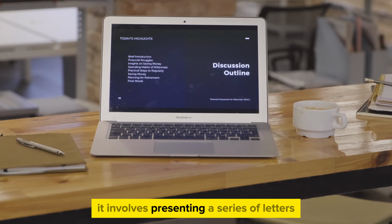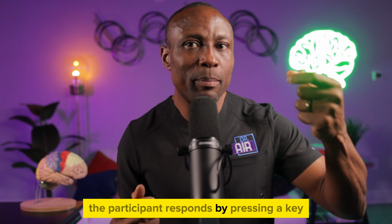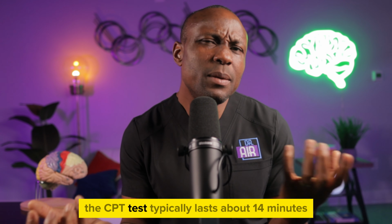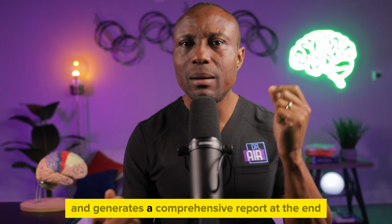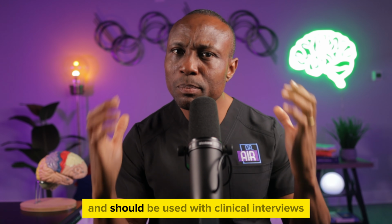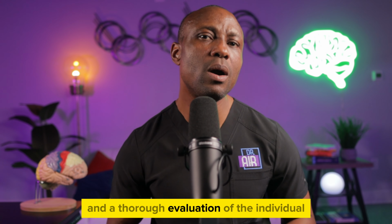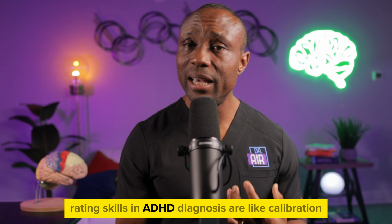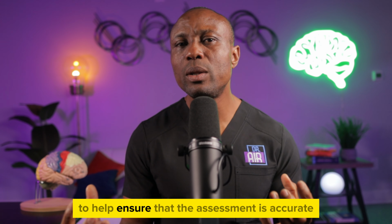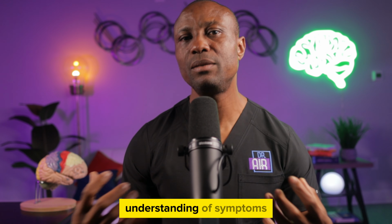It involves presenting a series of letters and numbers on a computer screen. The participant responds by pressing a key on the computer keyboard for different responses. The CPT test typically lasts about 14 minutes and generates a comprehensive report at the end. It is not a standalone diagnostic tool and should be used with clinical interviews, other rating scales, and a thorough evaluation of the individual. Rating scales in ADHD diagnosis are like calibration tools for precise measurements. They help ensure that the assessment is accurate and that the diagnosis is based on a clear understanding of symptoms.